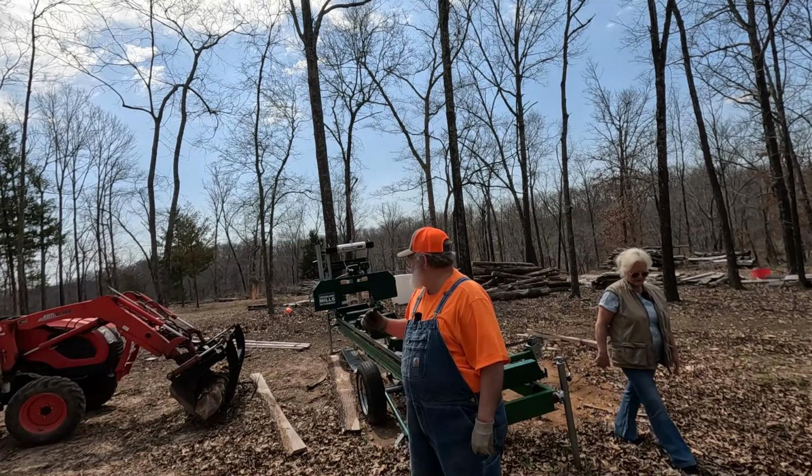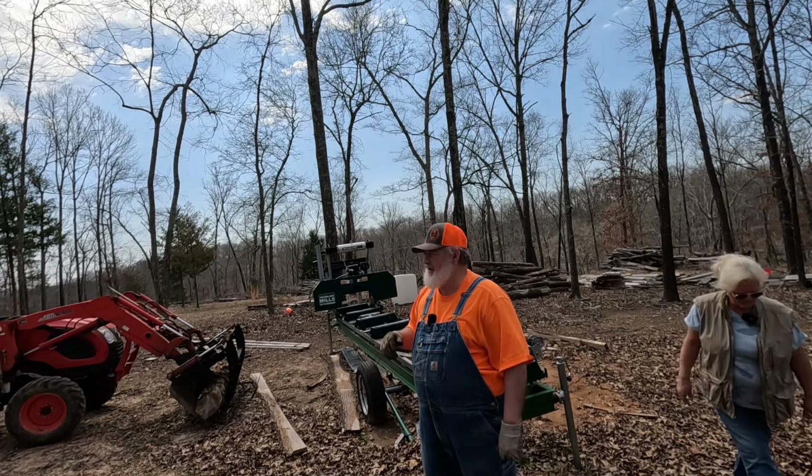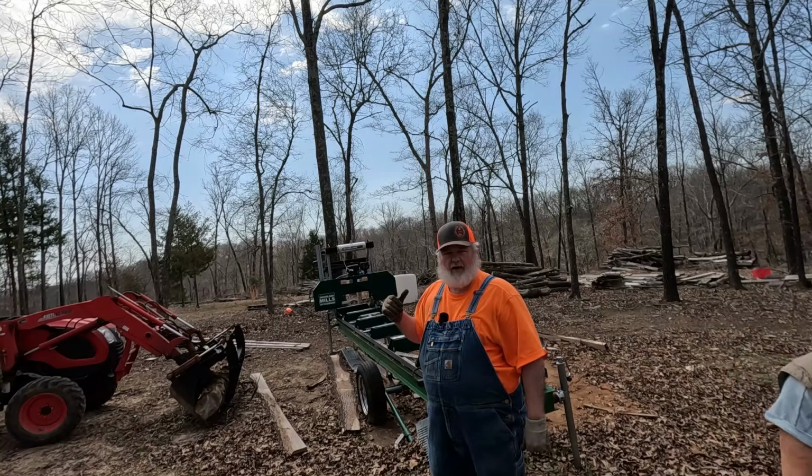I'm not going to set the log on the mill just yet. I've got to put a new blade on. I've showed that before, so I want to take a moment, put a new blade on, and get the mill ready.